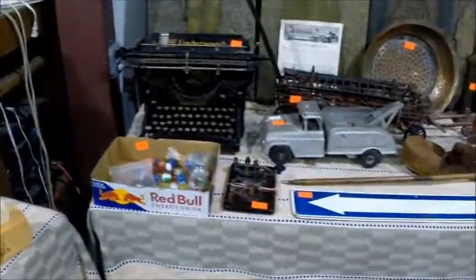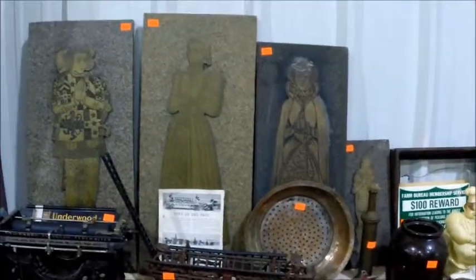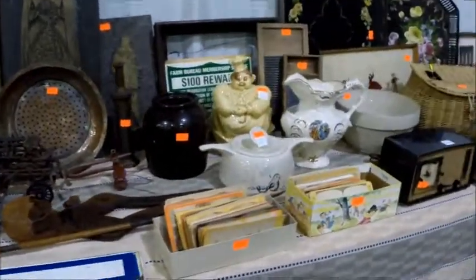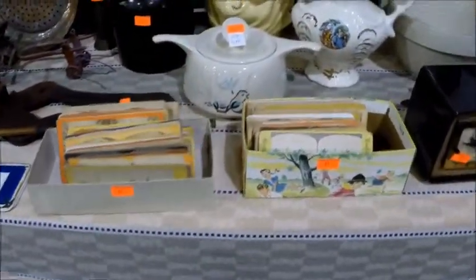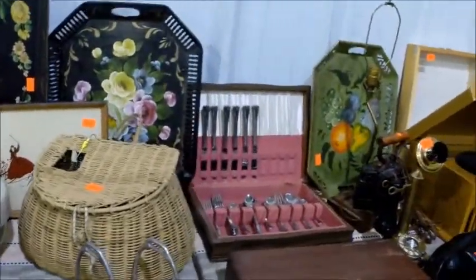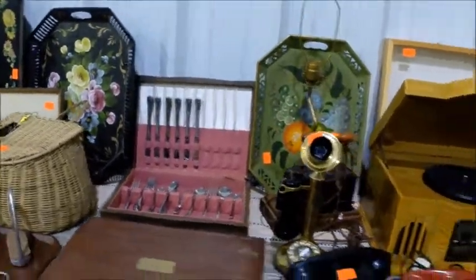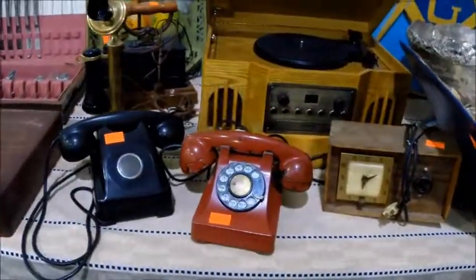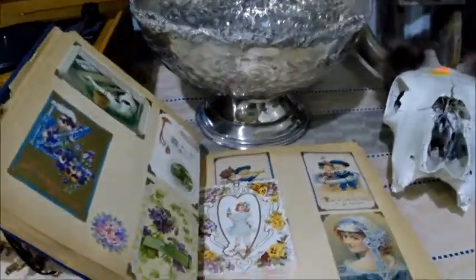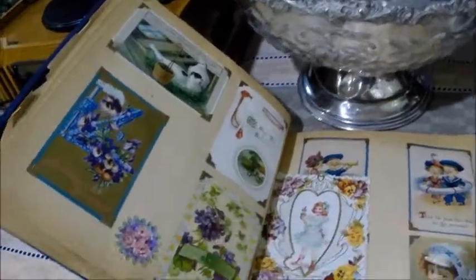Underwood typewriters. There's four of the silkscreen prints, blocks, kind of nice. Stereoptic viewer cards, fishing creels, nice painted tole trays, some old Delta rotary dial telephones, really nice album of postcards and greeting cards, a lot of good early colors, Masonic signage, the baseball pinball games.